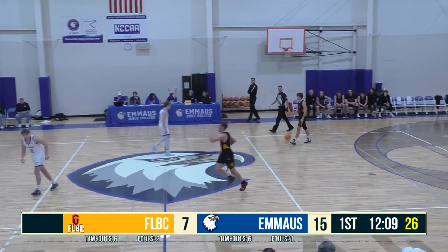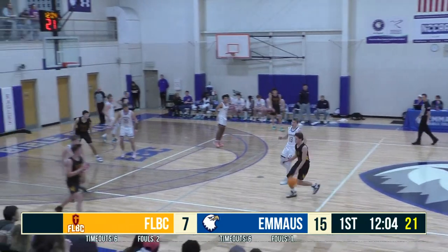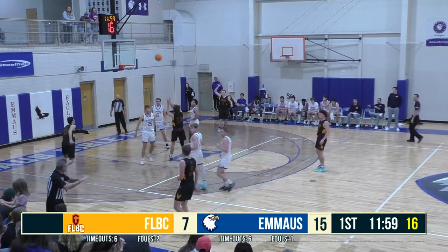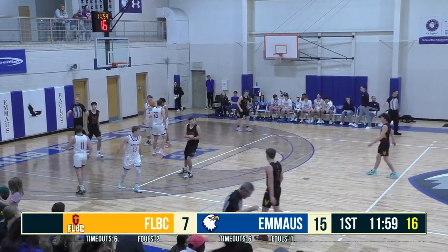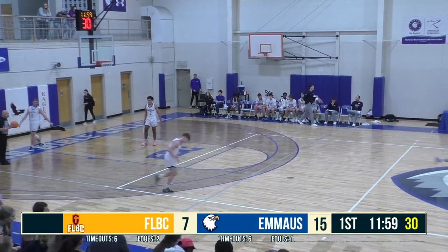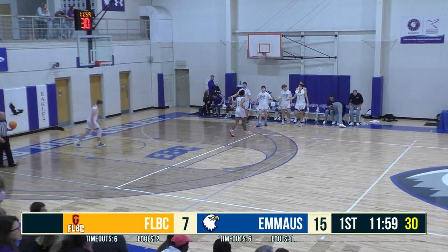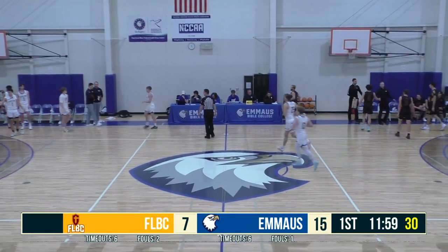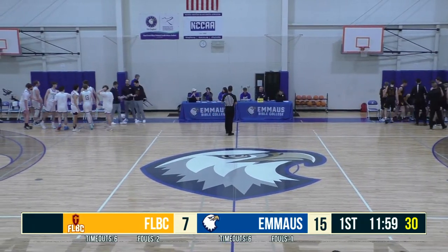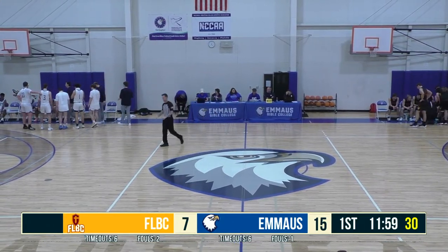Eagles are doing an excellent job on defense of putting a lot of pressure on the ball. Double dribble. Great job on defense by the Eagles. Full timeout, I believe, we have on the court. Coach Parker calls timeout, wants to discuss something, but anyway, just underway.